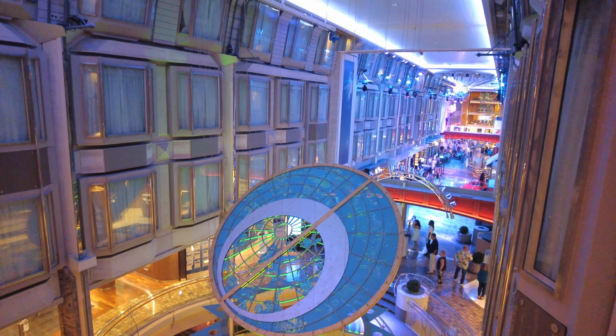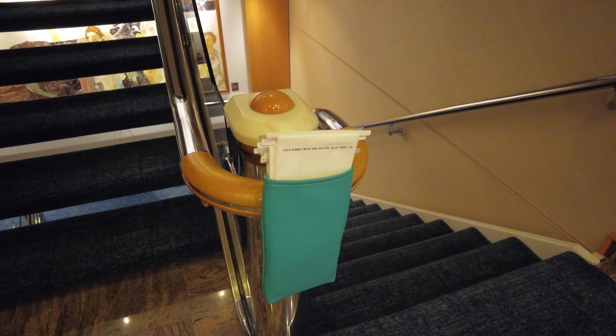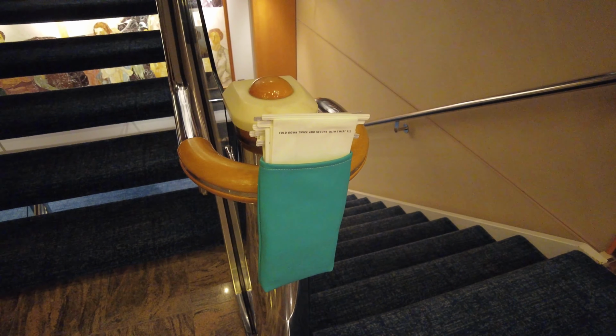You know you're in for it when they have these bags readily available.